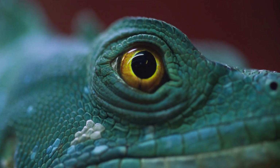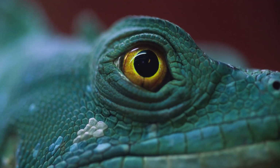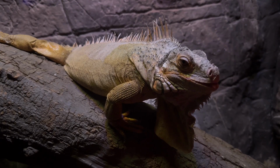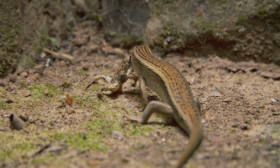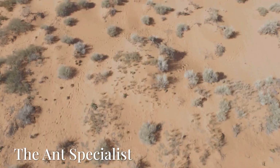Their eyes, positioned on the sides of their head, provide them with a wide field of vision, allowing them to scan their surroundings for potential threats or opportunities. Horned lizards also possess a keen sense of hearing. Despite lacking external ears, their ability to perceive the subtle tremors of the desert floor highlights the intricate ways in which they interact with their environment.